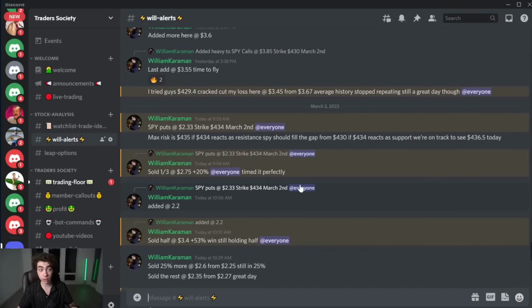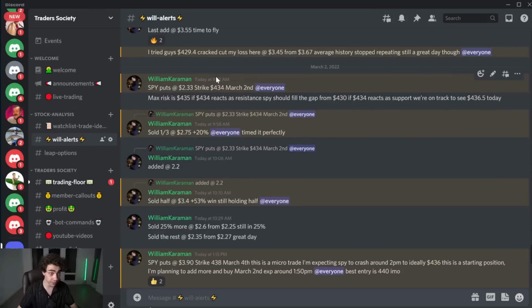So in terms of March 2nd, at 9:53 a.m., I decided to buy SPY puts at $2.33, 434 strike. Max risk was 435. With that being said, I sold 1/3 for a 20% win 5 minutes later. And then I ended up adding at 10:06 a.m.